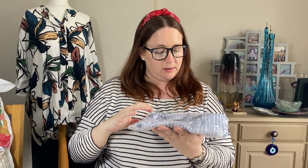Now, when I bought this, I thought it was a really nice shirt. Not sure, I don't know if I bought it or if it came from the auction actually. Well, either way I bought it, but from where it came from, I know it came from the auction.